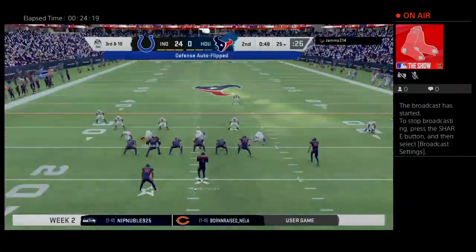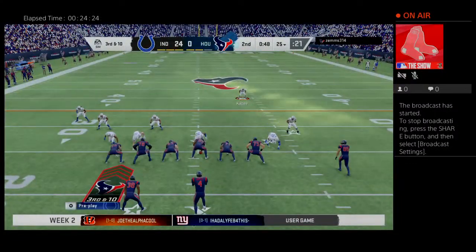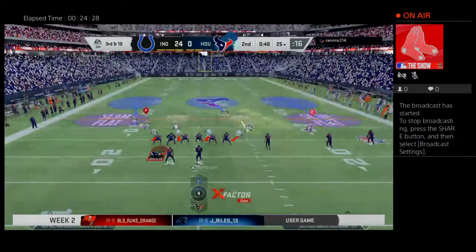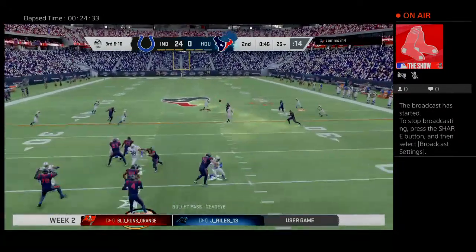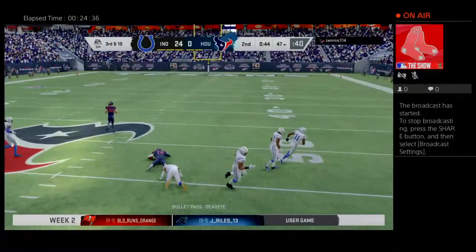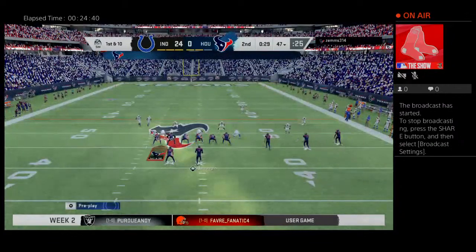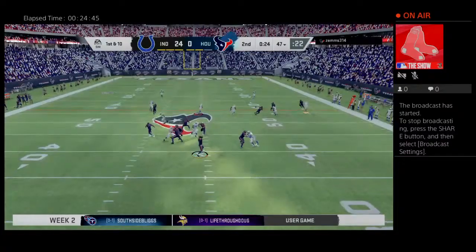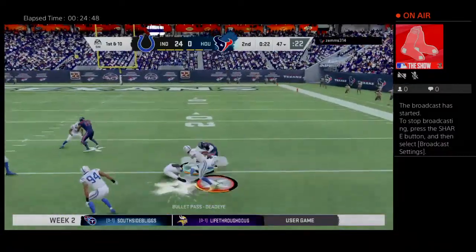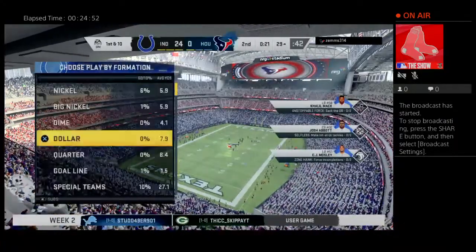So back-to-back incompletions, and that has them staring at a 3rd and 10. Operating from the gun. Burrows. Open man is Metcalf. He's got it. And they work this well upfield across the 45. A well-executed 22-yard gain. This one into the hands of Metcalf. And he'll go down, but not before getting this inside the 30.